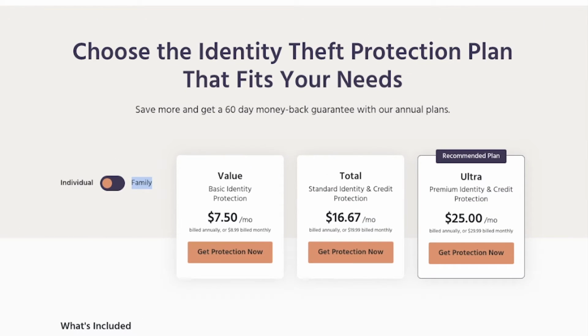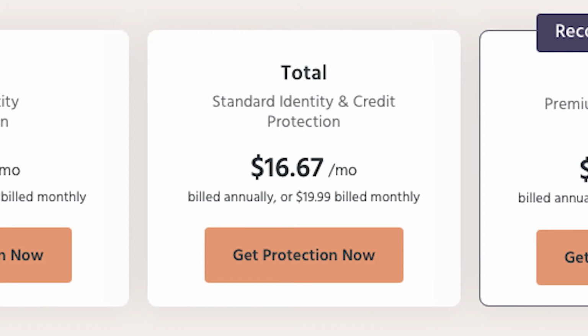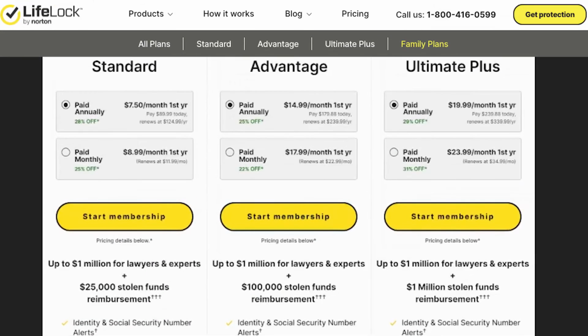As far as pricing goes, Identity Guard and LifeLock are similar. So Identity Guard, you are going to get the value, the total, and the ultra plans. Value is $7.50 a month. If paid annually, the total, which is a more complete plan, is just over $16 a month paid annually, and the ultra is $25 a month. Compare that to LifeLock, where we have the standard at $7.50 per month paid annually. You have the Advantage at $14.99 a month, and then you have the Ultimate Plus at $19.99 a month paid annually.